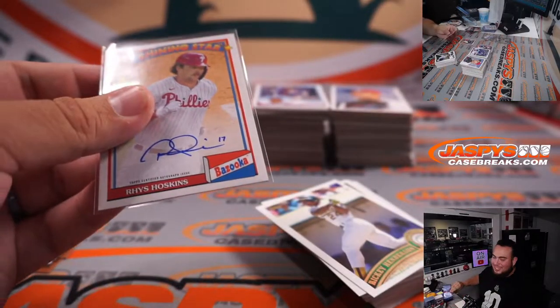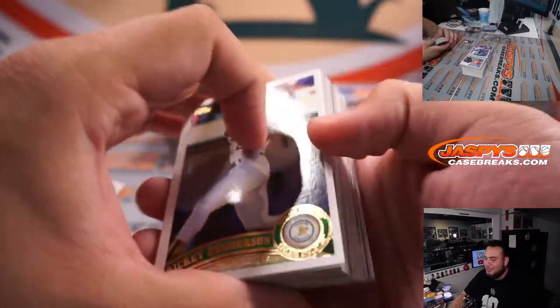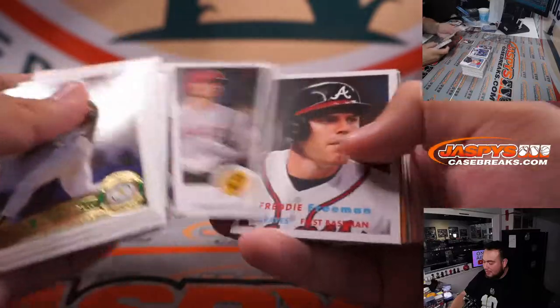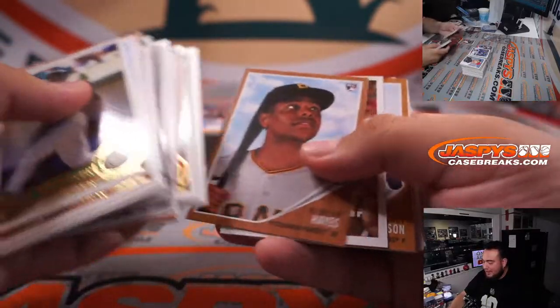All in all, though, guys, it's a little stressful over-ripping this because we don't want to mess up and miss anything, but it's also fun, actually. You know, this break is an hour and a half long. It's kind of a fun break to do, though. I'm not going to lie. I'd do this again with you guys, now that I got the hang of it.